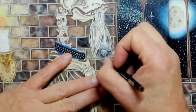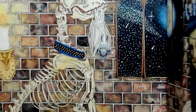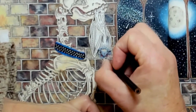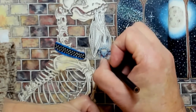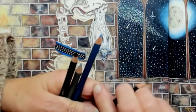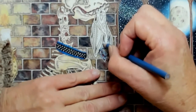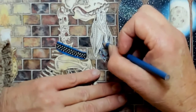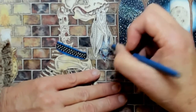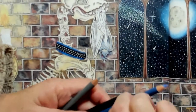Yeah, his nose, just a warm grey. Not sure if I did red on his nose, but just a little bit of warm grey under his lip, just for a bit of shading. Yeah, I quite like those colours so far. And the 90% warm grey, and then using the periwinkle over the top is pretty good together.